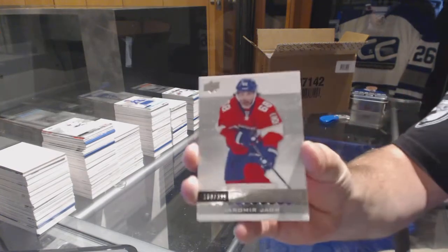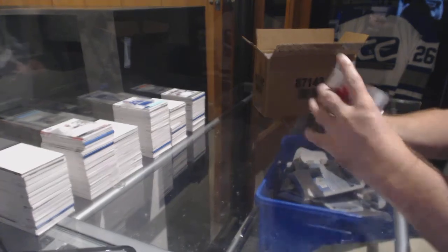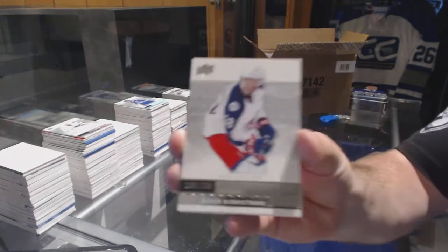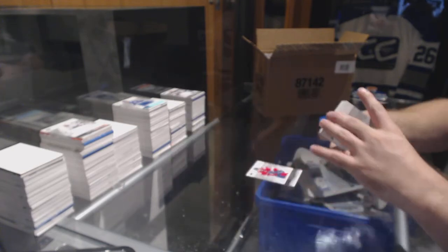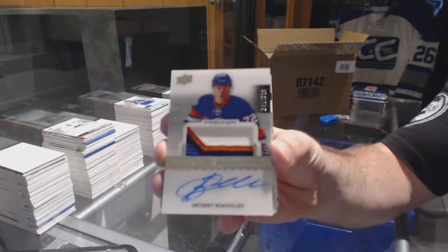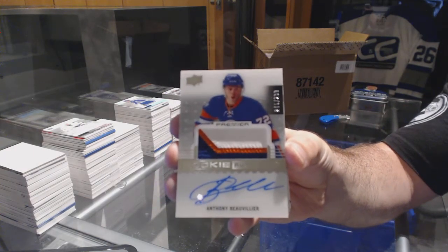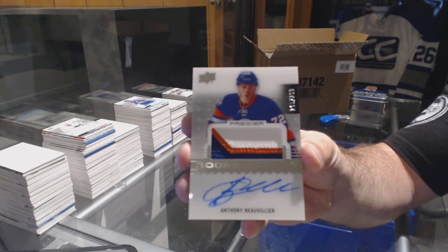We've got number to $3.99 for the Panthers, Jaromir Jagr. For the Jackets, a $2.99 Oliver Bjorkstrand. For the Islanders, a $2.99 Anthony Beauvillier. It'd be like $120-odd. Not a fan of the Switch. Interesting.